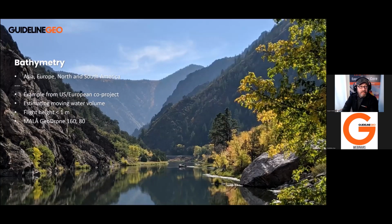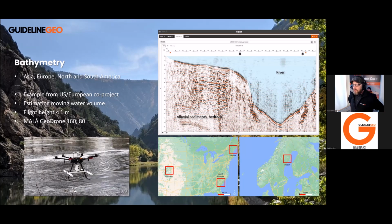The next example is bathymetry, also widespread use, and this example is taken from this US European co-project where we were involved developing the tool. I think this data is from northern Sweden. It's a river crossing, and the bottom profile. Other areas where we collected data were mainly in North America, and it was basically to estimate the moving water volume.